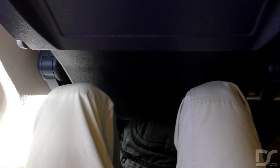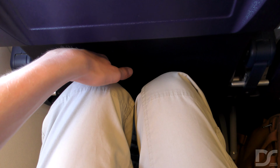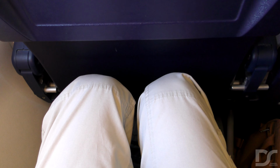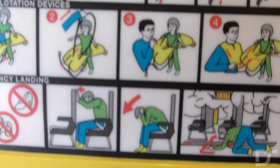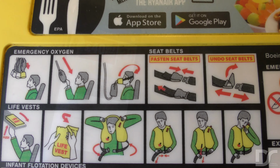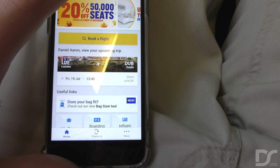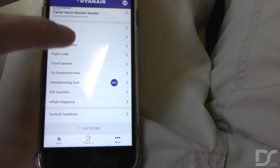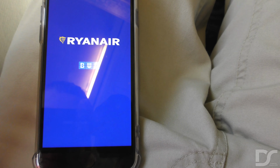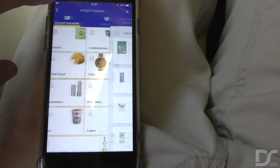The legroom on board was okay, adequate enough for a 2-hour flight. Anything longer would have been a bit of a struggle. Ryanair don't have seat pockets for safety cards, instead it's just stuck onto their seat. As there's no seat pocket, Ryanair gives out their onboard menu, or you can download their app, which includes their buy on board menu and their Inflight magazine as well. The menu selection was actually pretty good, and the pricing wasn't too bad either. Ryanair's app also has a really good user interface, compared to some airlines.